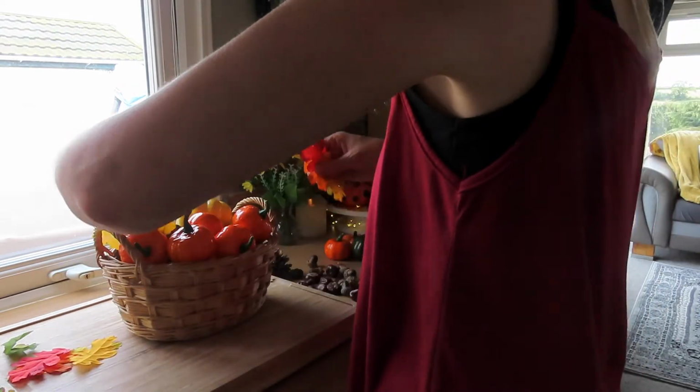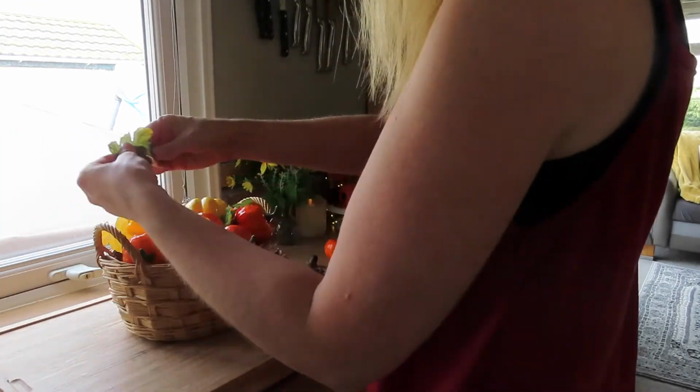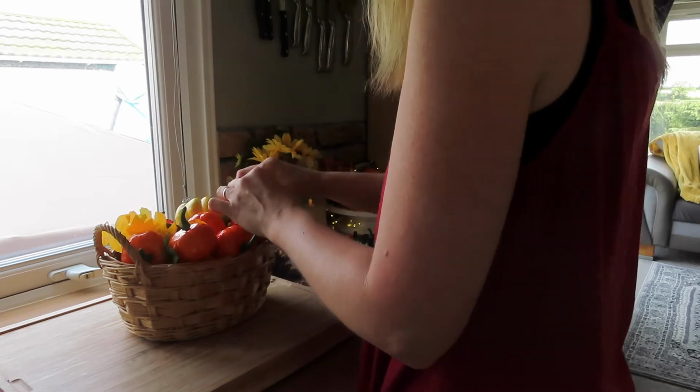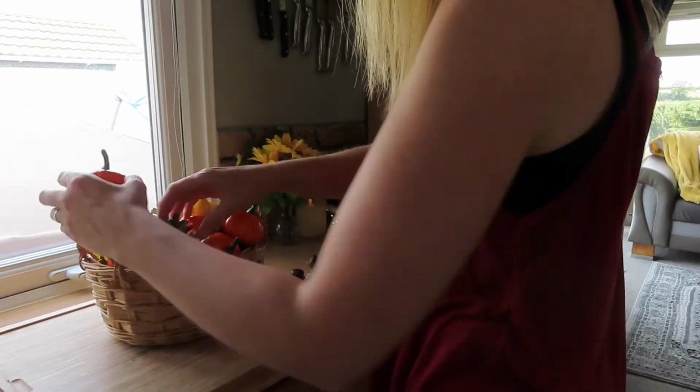I filled the pumpkins up, and then I scattered the leaves around over the top, tucked them in, and then dropped some acorns and conkers in. So it wasn't anything crazy. I just fiddled around with it for a little while, and it worked really well. It looked really nice out on the utility shelf.